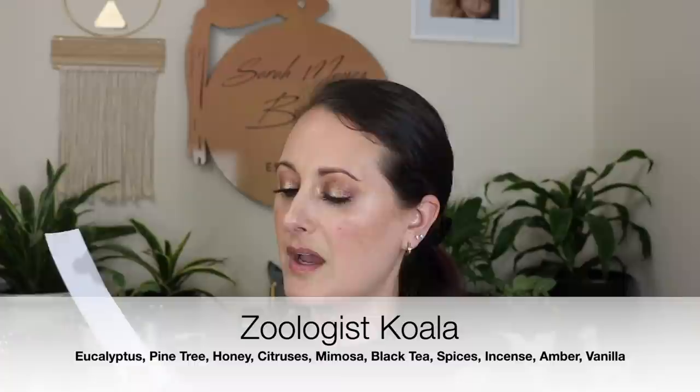Ooh, and Koala. I've been dying to smell Koala too, and I have never smelled this one. Oh, wow. That is interesting. I'm getting something very distinct in that one too, but I can't think of what it is. That one's a light floral, and again, slightly powdery. Yeah, I'm almost getting a little bit of a baby powder vibe from that.